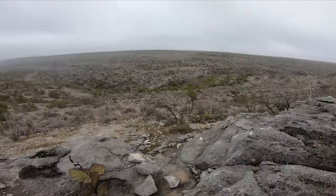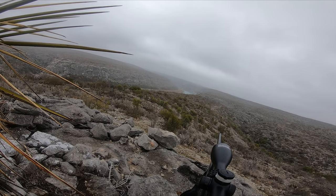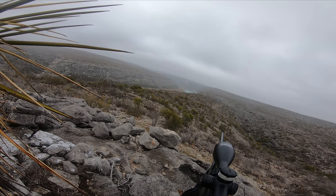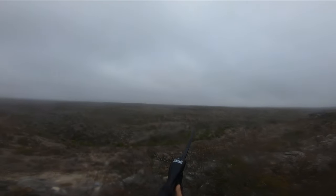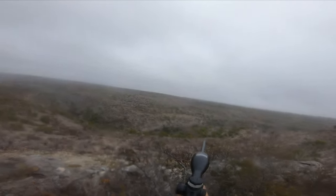After days of glassing cliff sides, hiking for miles through unforgiving terrain, we found no shortage of aoudad, but we were, however, bested by the big Louie we were after. We'll be back for more, but until next time, we've come up empty-handed.